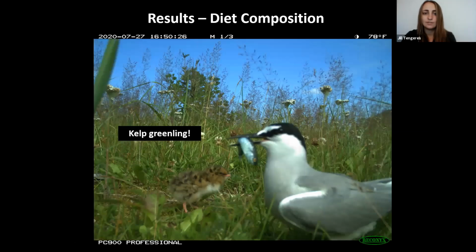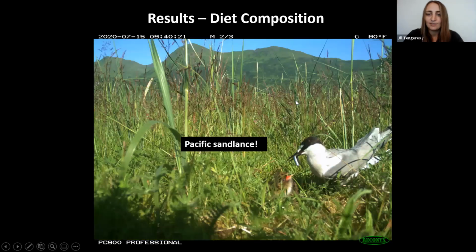So I have a few pictures from the nest camera so you can get a feel of what some of this data looks like. This is a really great picture, and I wish that all of them looked like this. It would make my life a lot easier. But here we get a really great view of this fish, and with that big yellow eye, we know this is a kelp greenling species. So perfect. Similarly here, this is definitely a sand lance. People describe them as a noodle. They're just long and thin, so they're easy to identify, thankfully.